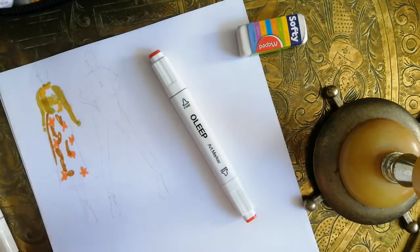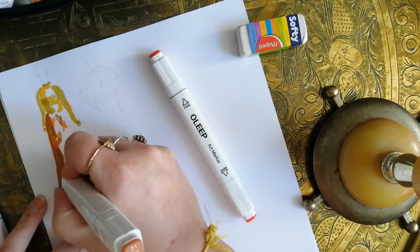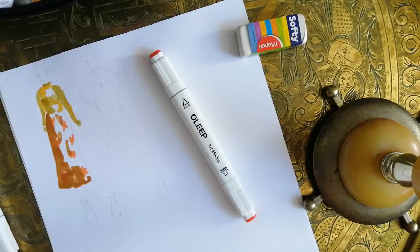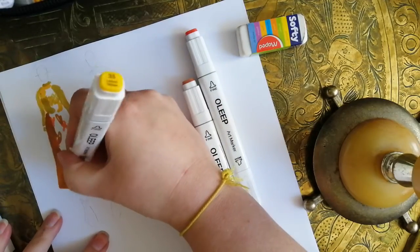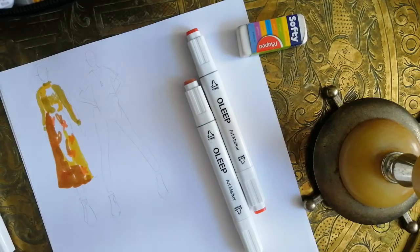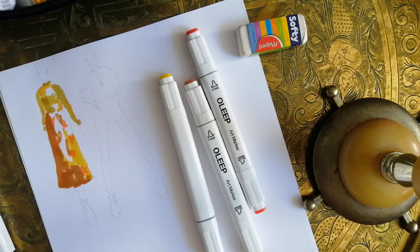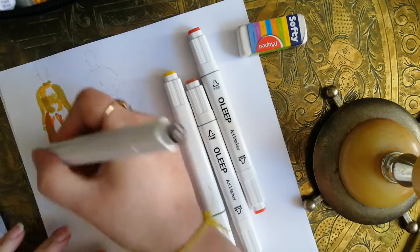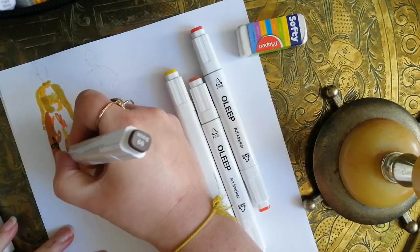And again, don't forget to flip between the thick side and the thin side. And like I said, they're really, really nice pens. They're not too expensive. A good investment if you enjoy illustrating from home and you enjoy doing your drawing as well. Let's use the thin tip. Okay, outline.